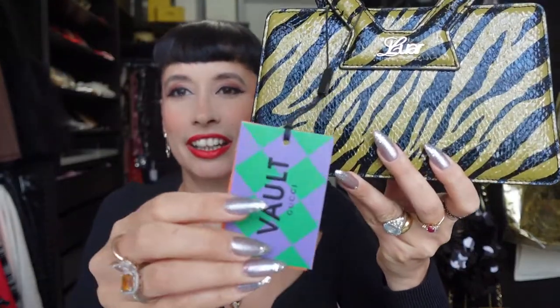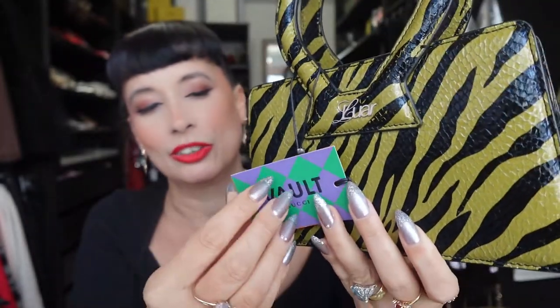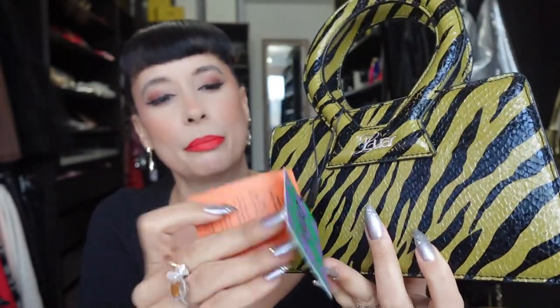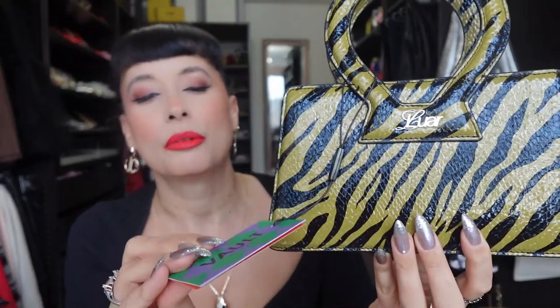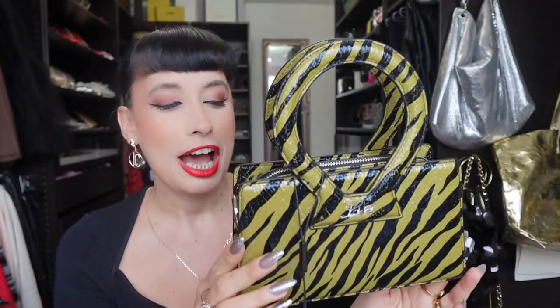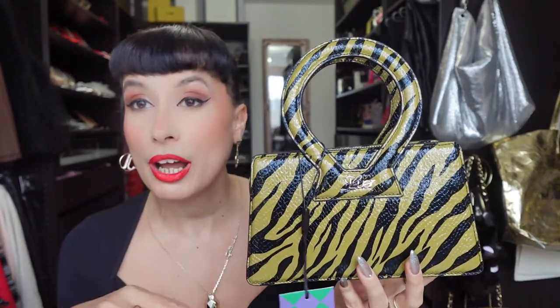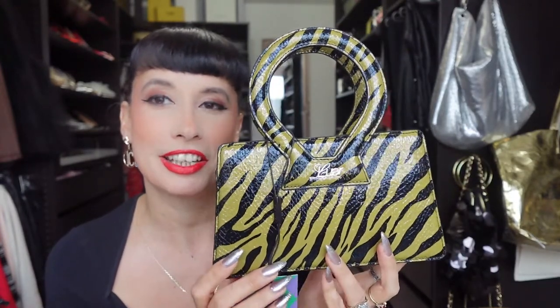And then over here you have the Gucci Vault little cards, and then on the back you have another one from Gucci, which I think is how to take care of your bag. Yes. And yeah, just the Gucci Vault right there. How beautiful is this little one? If you go on Luar's website, you won't find this style. You'll find brown, black, white, and other beautiful colors, but you won't find this stunning one.